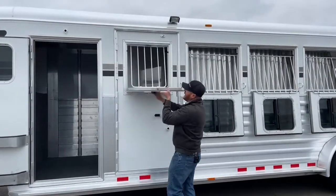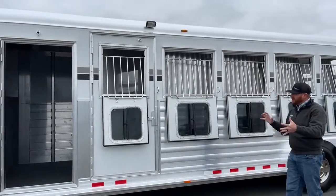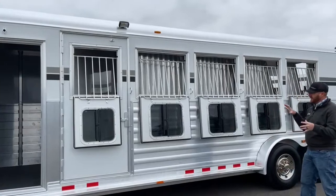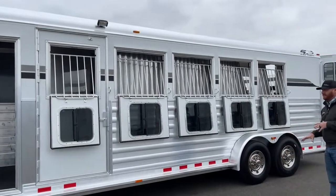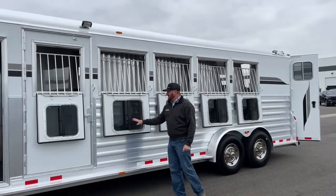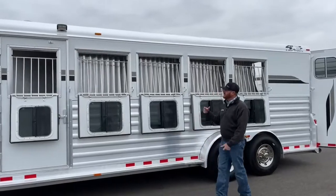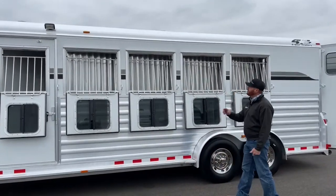But you can create a lot of airflow throughout this trailer by having these bigger drop windows when you get into these framed windows compared to the prefab. The prefab are usually about this size right here, so more than likely that would be your opening if you went with that. But the jail bars, they will come down as well. You've got load light.